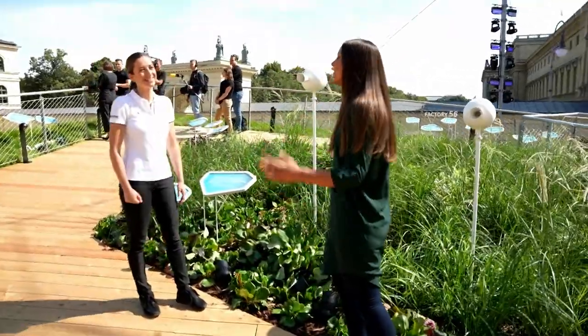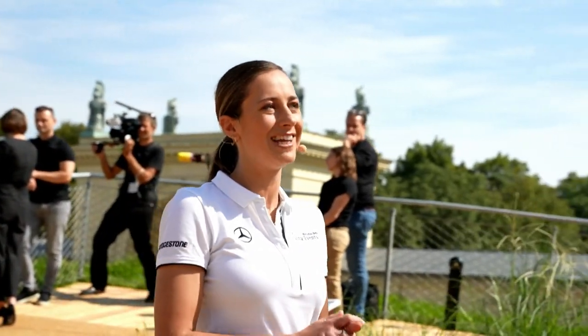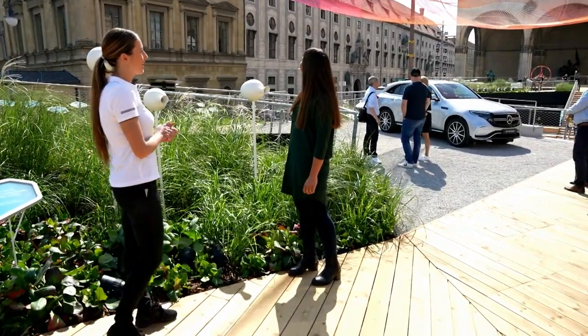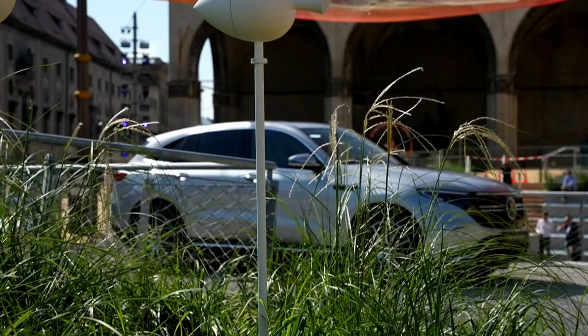Hey, Joanna, so good to see you. It's been a while. Hi, Cara. It's really nice to have you here finally in the center of Munich, in the center of this really special, beautiful place. Take a look around. What do you see? Come on, tell me. What do you think? What I see is a beautiful booth of Mercedes.